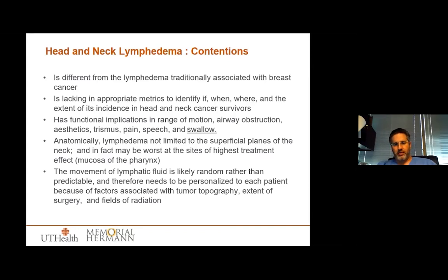Bullet point number 3. Too many times I hear lymphedema being relegated to the swelling that occurs underneath the chin in the submental area, and that's lymphedema, and if that's what they're here to complain about, then they're doing great because they've been cured of this cancer. Well, that's really, to us, a proxy symptom for lymphedema. It is really the tip of an iceberg bobbing in the ocean. Lymphedema is much more than that. It's a sign of internal lymphedema, which can have swelling, which can have implications to speech and swallow.